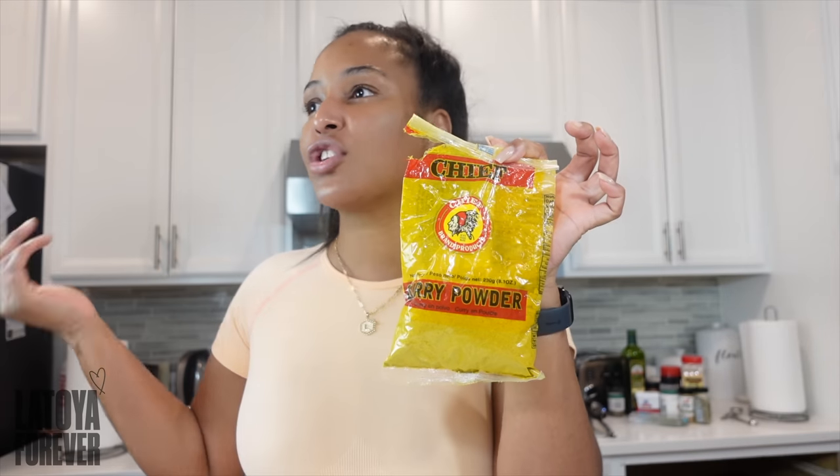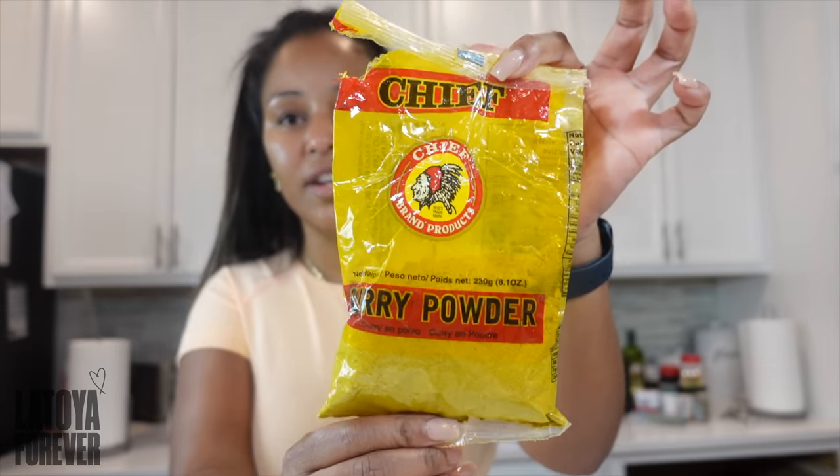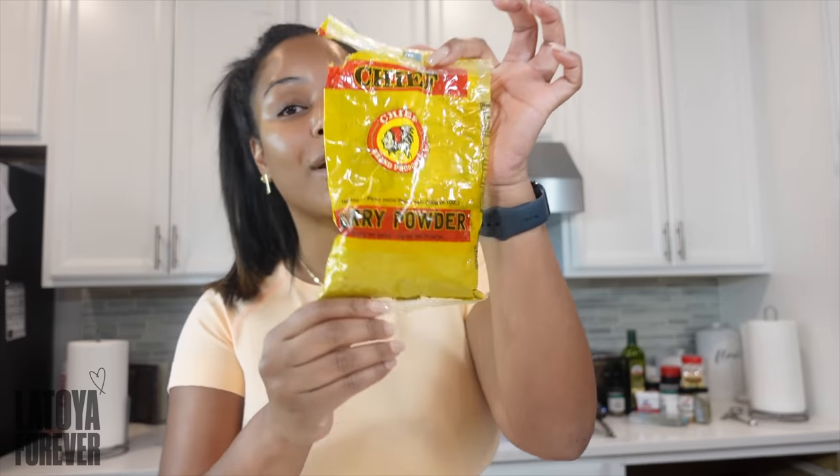Okay, so we're doing curry lentil soup. I love curry everything. So I use Chief curry powder. This is a product of Trinidad and Tobago. My mom sends me this. I think that you can get it online or in the international supermarket. You can most definitely get your hands on Chief. This is the best curry powder that I've ever tried. Okay, and it's from my island, Trinidad. And if you want your curry lentils to turn out amazing and tasty, you guys need this curry powder in your life. I've been using this my whole life.